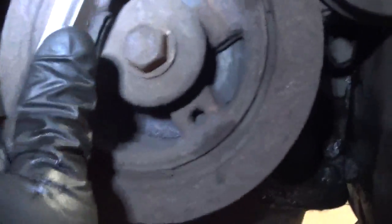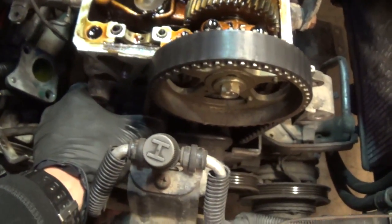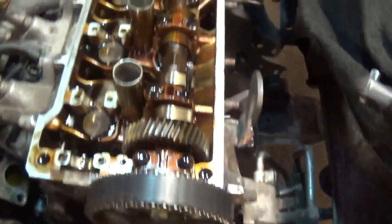Alright, to detension the timing belt, there's a little access cover, rubber plug. Take our 10mm socket, put it right in the hole, break that nut loose. You can see the tensioner down there. It's moving. So I'm going to pull the belt out and lock the tensioner in place. And then we'll just slip it off the sprocket. We don't need to take the engine mount off or anything. Pop this other camshaft out. Getting there.